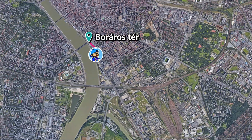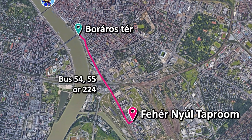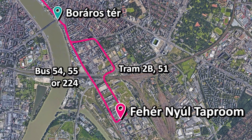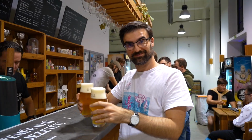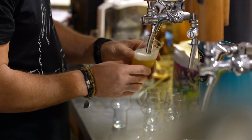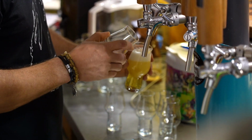Their taproom is easily accessible from Boráros tér by bus, or with tram 2B from the downtown. And besides tasting their beer, you can also attend a regularly scheduled brewery tour. So Marci, do you know how beer is made? Not really, but I guess we'll find out. Oh yeah, we will! Cheers.